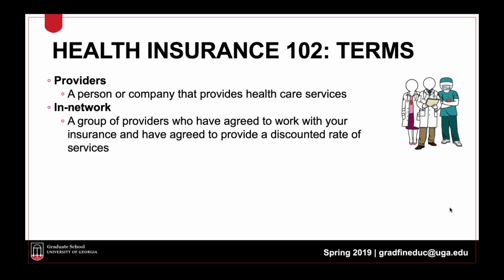So let's say that a knee replacement surgery ordinarily would be billed for $20,000, but the hospital has agreed to only charge your insurance company $15,000 for the knee surgery under the assumption that your insurance company is going to place their hospital in network and they're going to send all of their insurance clients to that hospital. So the hospital is willing to bill a lower rate for the surgery because they know they're going to get more clients if they make this agreement with this insurance company.